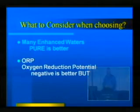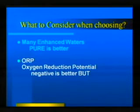ORP, oxygen reduction potential. Negative is better. Everybody thinks positive is better, but in this case, negative is better. Negative means that it's measured in millivolts. So the more electrons that are in there, which we're coming back to electrically expanded water, soaks up a bunch of electrons. The more electrons that are in the water, the lower the ORP will be.